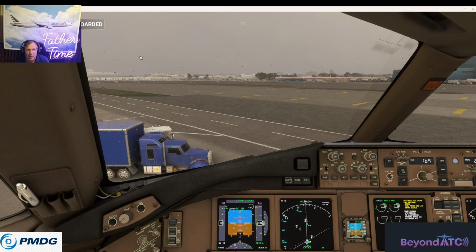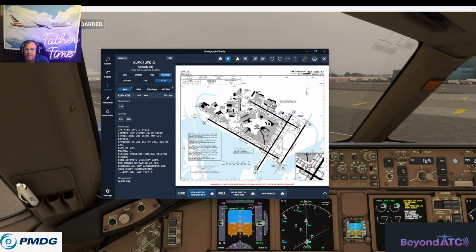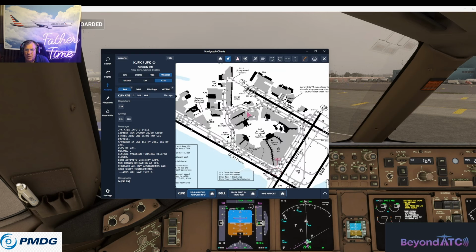So let's take a look at where we are. 308 passengers boarded out of 370. We'll brief up our departure. That's what we do with the real airplane, right? We are right over here at gate 47. We're going to 22 right, way over here.